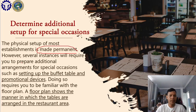Made permanent. However, several instances will require you to prepare additional arrangements for special occasions such as setting up the buffet table and promotional services. Okay, this is only applicable if there are special occasions. Doing so requires you to be familiar with the floor plan.